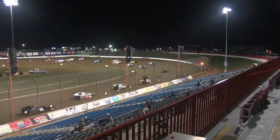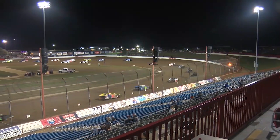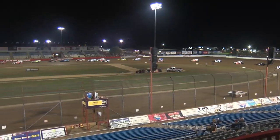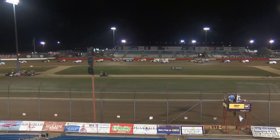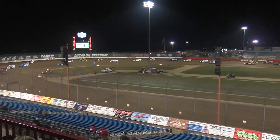Instant replay coming at you right here. As you could see, the 58 got high, wide, and handsome of Chad Reed. But that isn't where the real problem was. It was back there. Contact maybe between... Well, that was hard to see, but we'll get her sorted out and put back together.